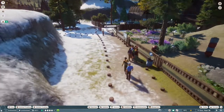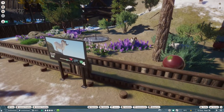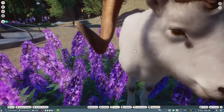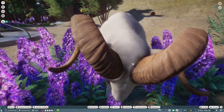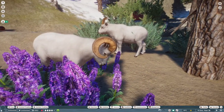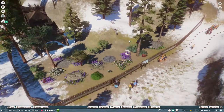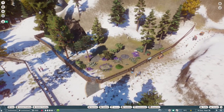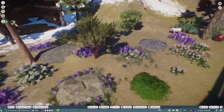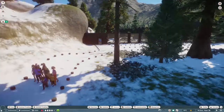Anyway, we move on to the doll sheep habitat. Let me see the male doll sheep, in his flowery habitat, a bush of flowers. Look at him. He looks epic. I like his horns. And yeah, we have a fairly decent sheep habitat. This is my favourite one.